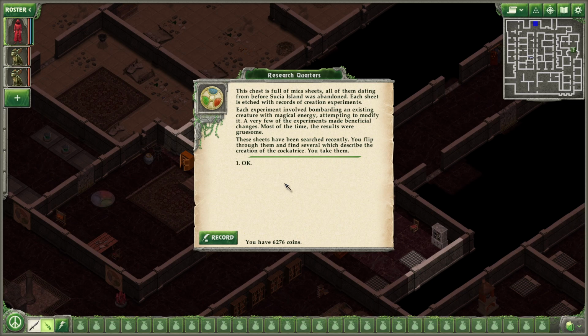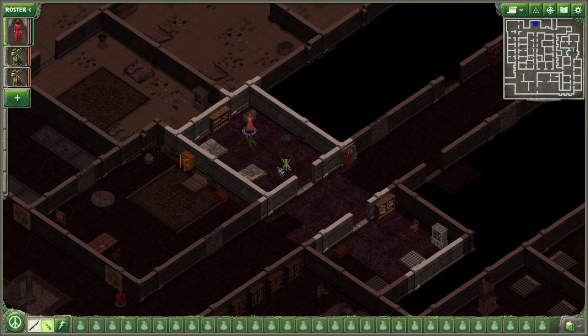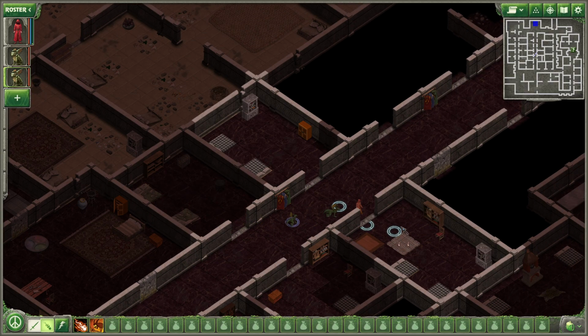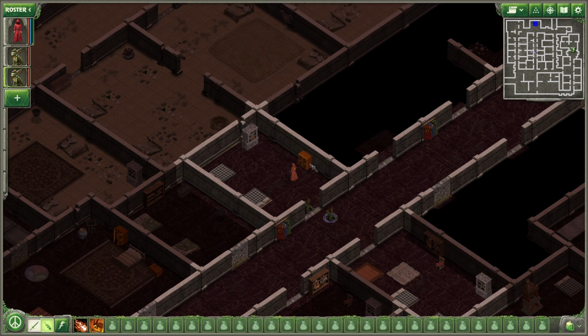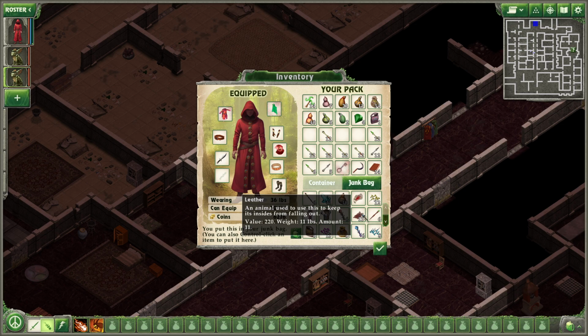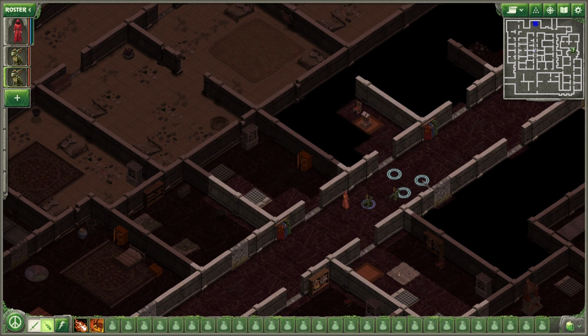This chest is full of mica sheets, all of them dating... These sheets have been searched recently. You flip through them and find several which describe the creation of the cockatrice. You take them. Ooh, nice. Okay, found that. Probably could just go ahead and sell.